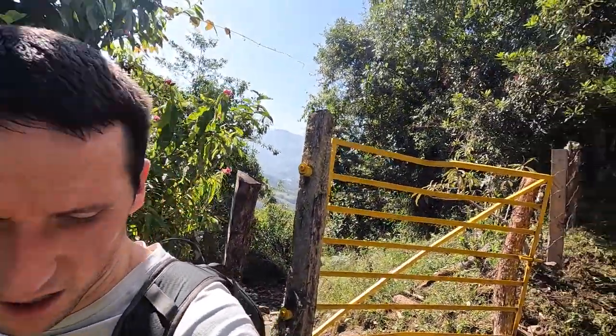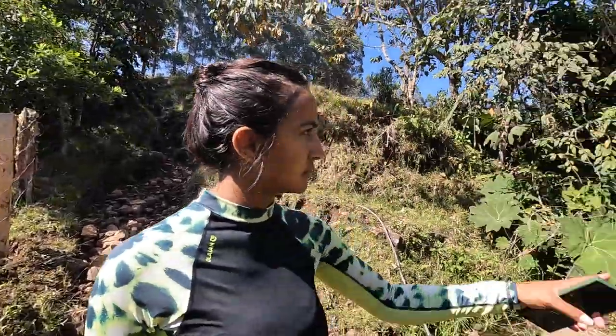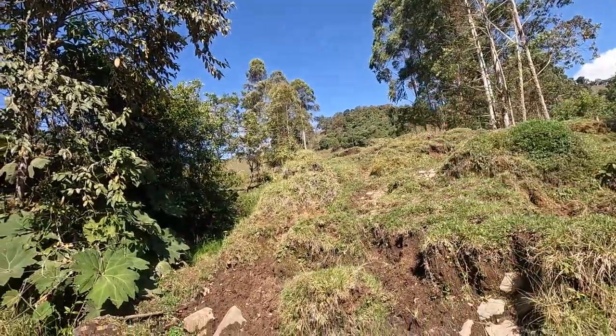So we finally made it to the next stop, which is this yellow gate, and then we head just up this way. And as I said, you've got the crosses there and they have the numbers as well, so you can't really get that lost.